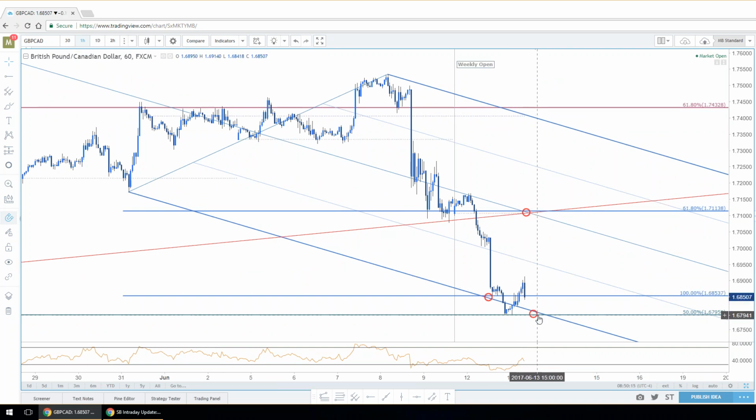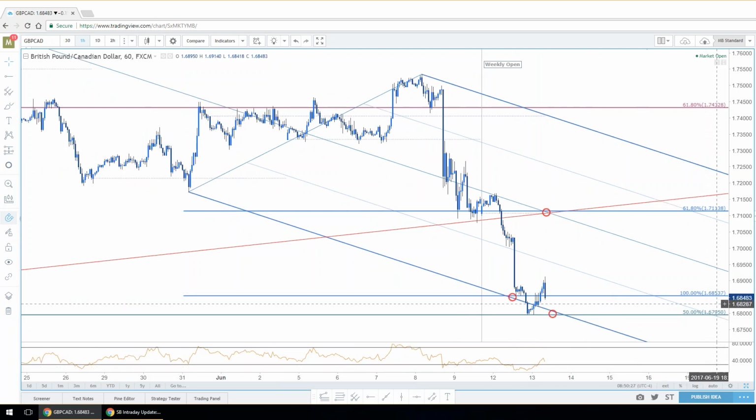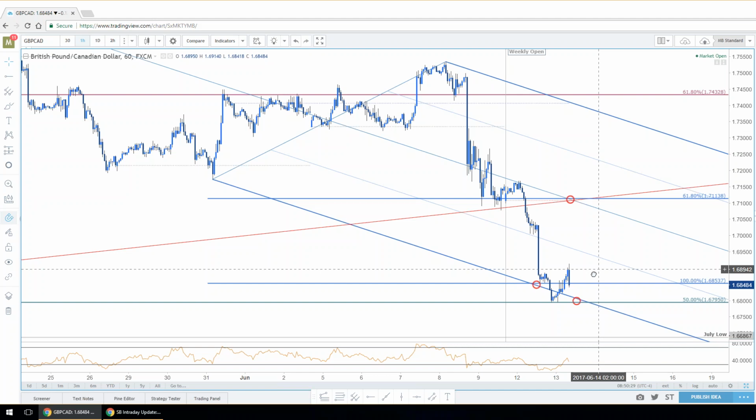Still could get another stab down. So if we get another stab down, maybe get another entry, or try to get as close as you can with a stop against that low to play another rebound. But I'm counting more on sterling starting to rear its head more so than CAD weakness per se just yet.